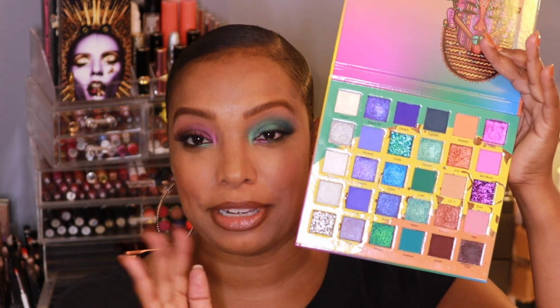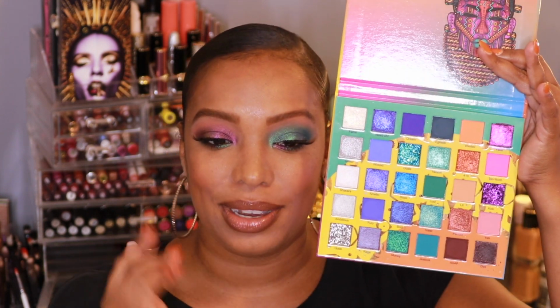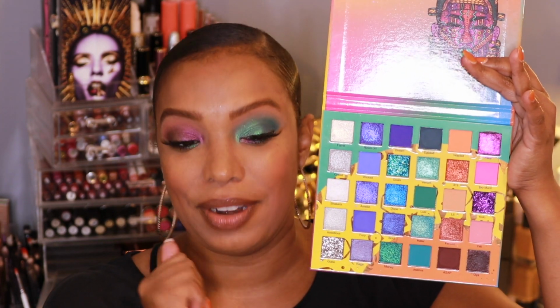The 2 very special duochromes that I need to mention in this palette, because they are very high quality, are the shade Fake right here and the shade Money. It's not their first time doing duochromes, but the quality is very amped up, and you'll see when I perform these 2 looks that are on my eyes at the moment.